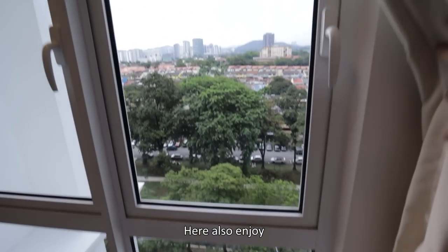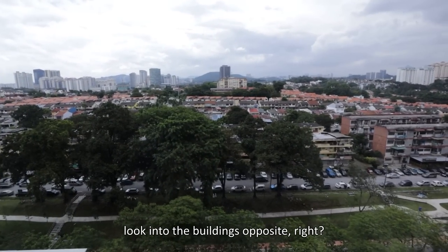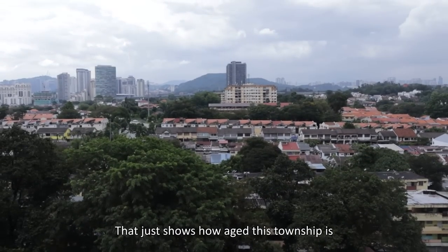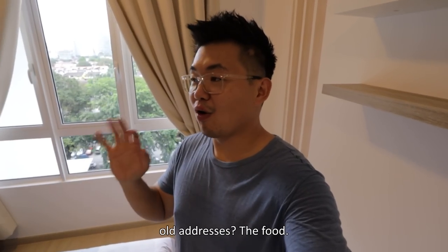Here, also enjoy the PJ Old Town view. And something to point out also, you look into the buildings opposite, right? That just shows how aged this township is. And the best part about old addresses, the food.